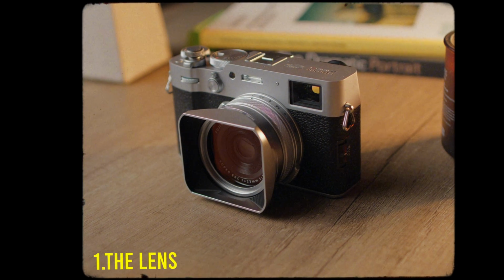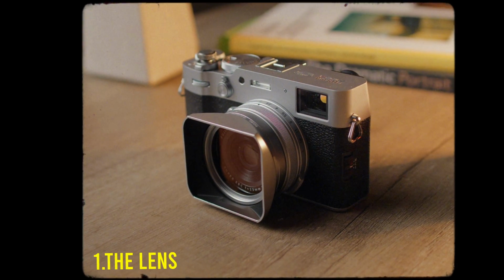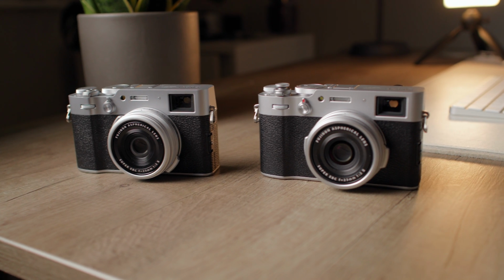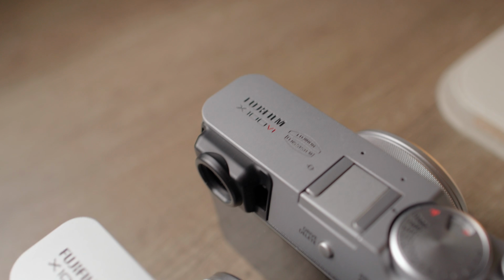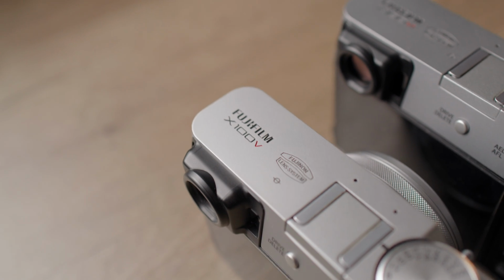Alright, onto the cons list, and con number 1 is the lens. I have a feeling that this lens is holding this camera back a little bit. It's the same lens that was on the X100V, so despite that jump from 26 to 40 megapixels on an APS-C sensor, that is a really demanding sensor size, there's not been any optical improvements made by Fujifilm to the lens.